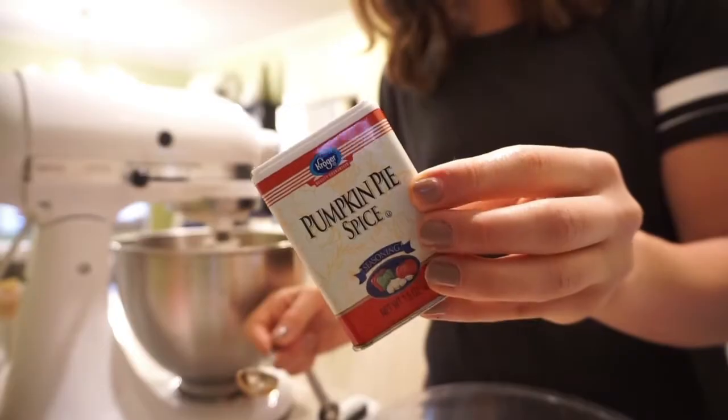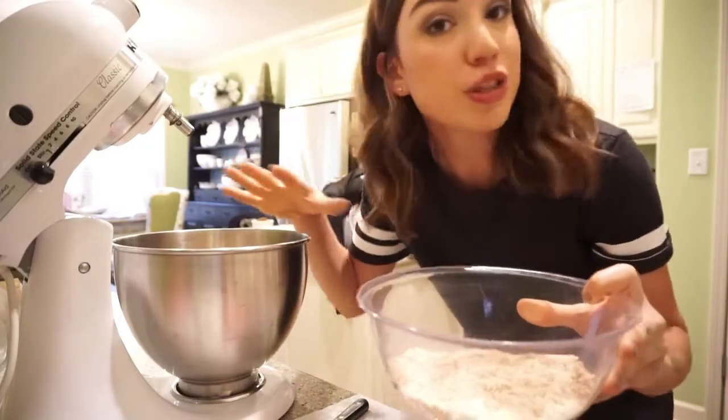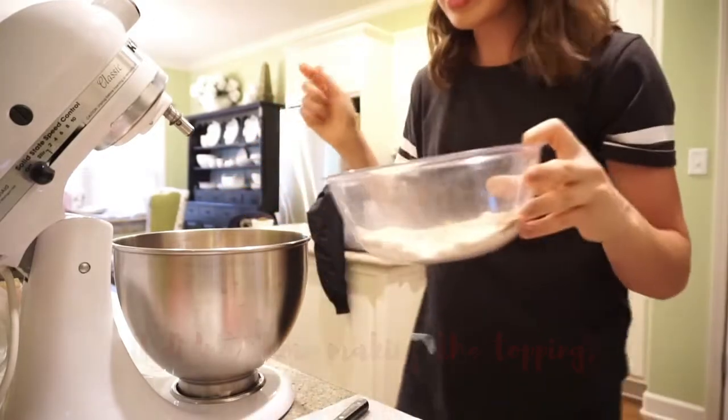Okay, now we're going to put the dry ingredients into the pumpkin puree mixture and stir it up.